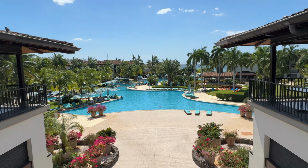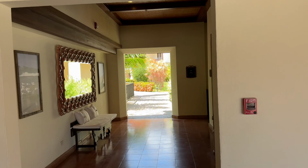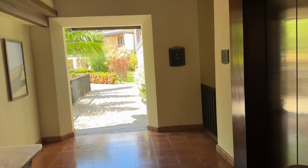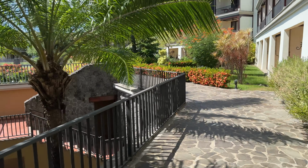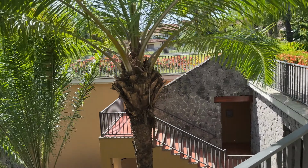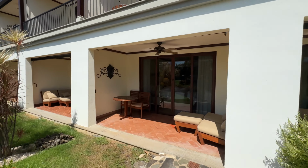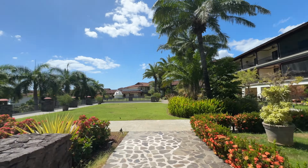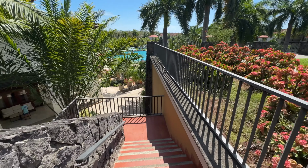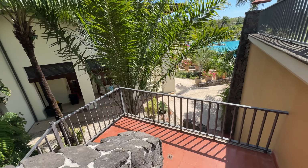Gorgeous, huge pool. Wait till you see how big this thing is. And then we'll walk right down to the beach. Let's go down and see what's going on at the pool. See the rooms right here with these patios. Got some with balconies. Restaurant.